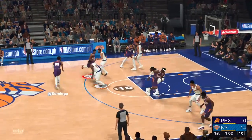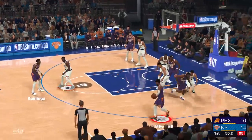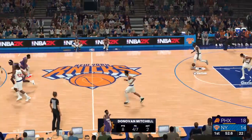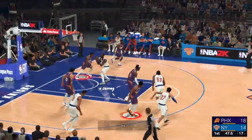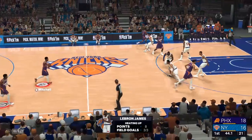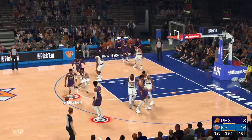Now here's Kuminga. He's covered closely. Mitchell right side. And the Suns tack on 2 more. Well, this guy flat out carrying the load for them offensively. He is taking and making good shots. What a terrific job. Yep, that one goes. LeBron's got 8 points. And that's 10 straight points in the paint. The defense nowhere to be found.